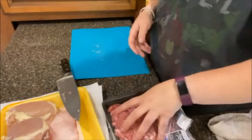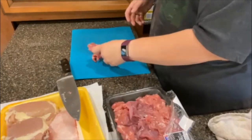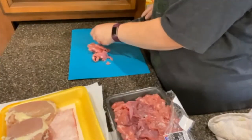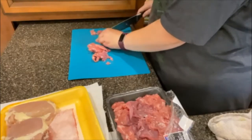My OCD is gonna make me chop this a little better, isn't it? It's kind of big pieces.